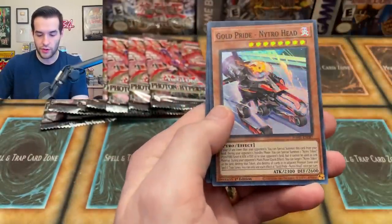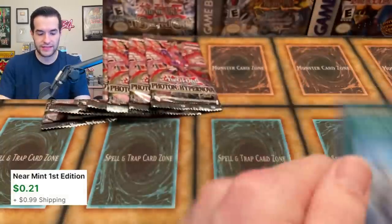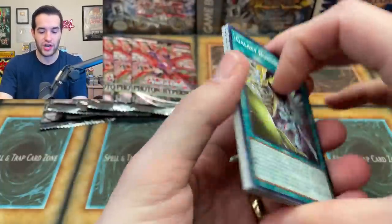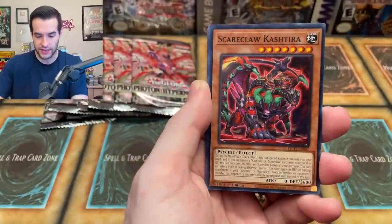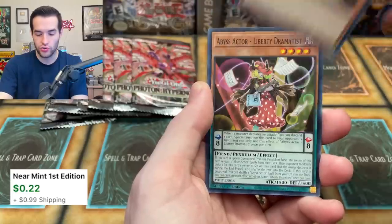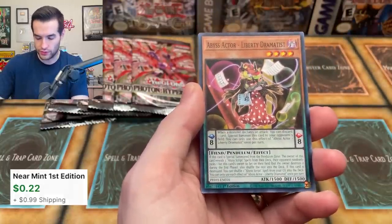In terms of like pulling one, we got the Gold Pride Nitro Head. I don't think that's gonna happen this time, but I would love to be surprised. Like, I'd be okay with being shocked, you know? I'm okay with that. I love surprises. Light of the Branded, Kashtira, Yagamoru, Choju, and wait. Oh, that was the super, Choju, okay.